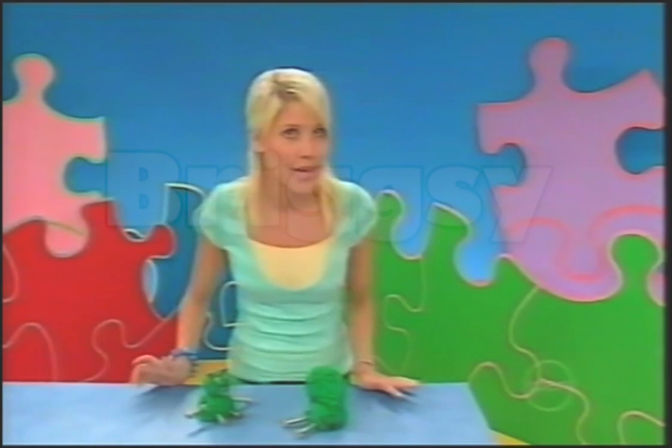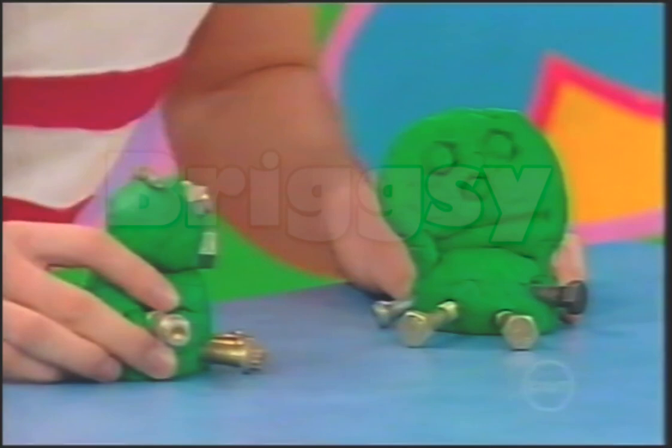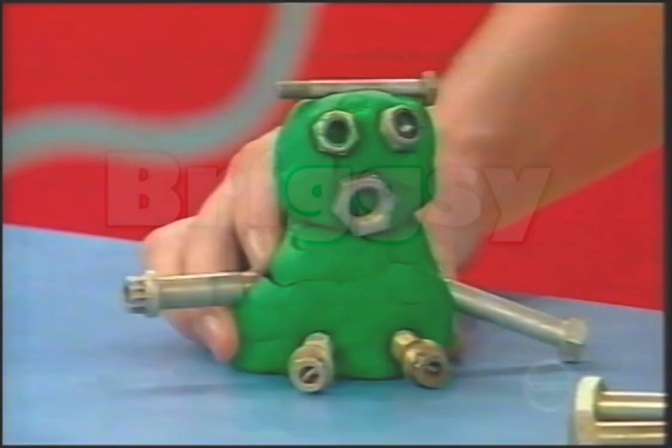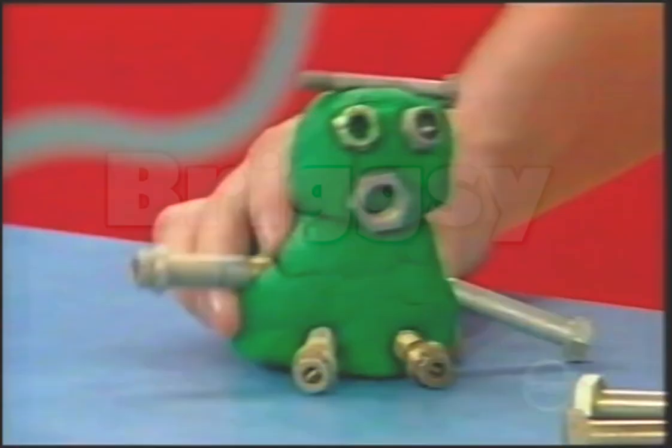Oh, what have we got here? They look like robots. Hello, my name is Robbie the Robot. Hello, my name is Roger the Robot. Hello, Roger. Would you like to hear a joke? Yes. Knock, knock. Who's there? Anita. Anita who? I need to change my battery.